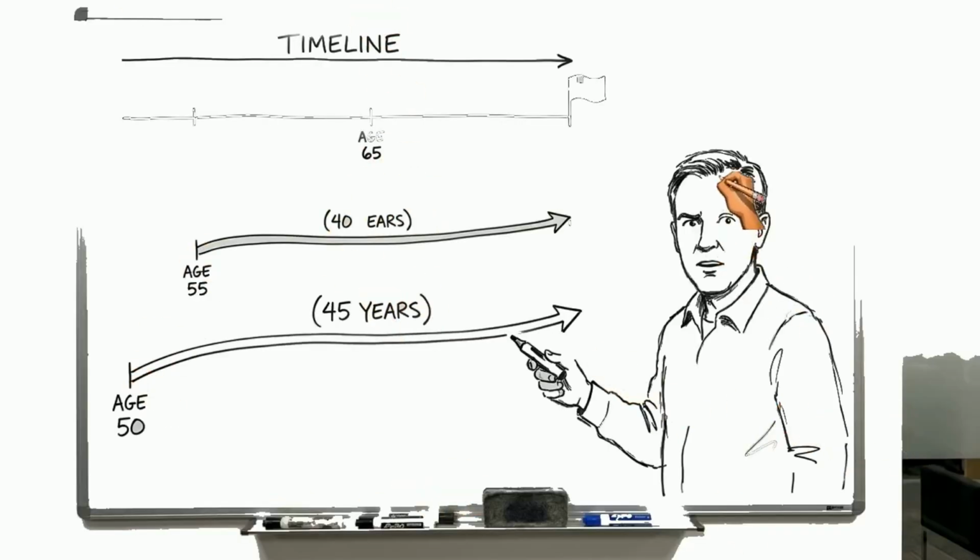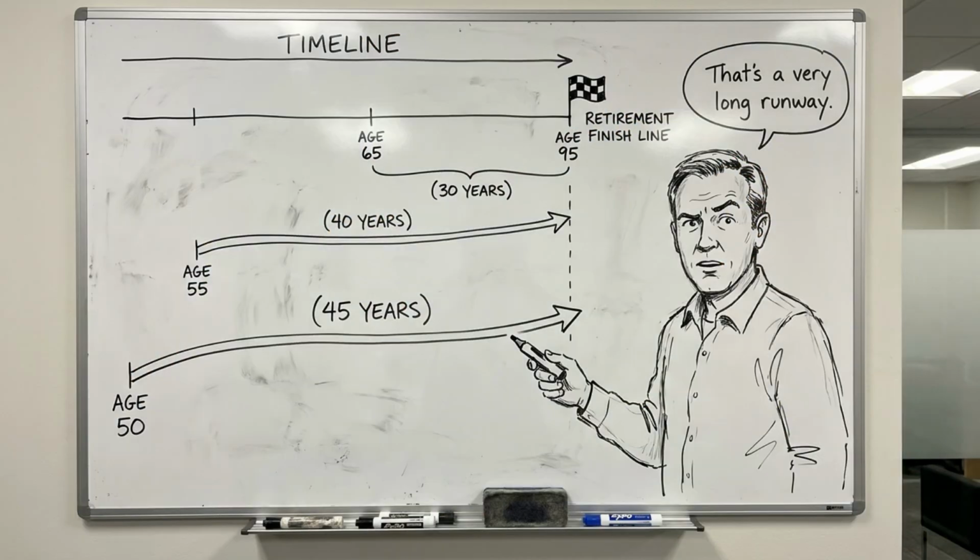Situation 1, early retirement before age 60. The standard 4% rule was designed for a 30-year retirement. If you retire at 55, you may need your portfolio to last 40 years. At 50, potentially 45 years. The math changes significantly with each decade of additional retirement length.